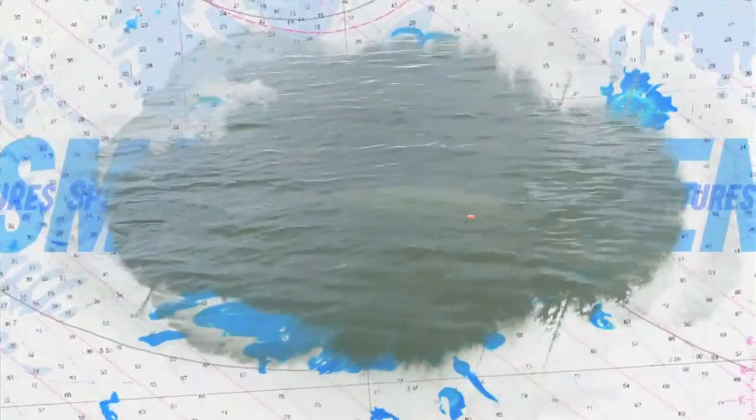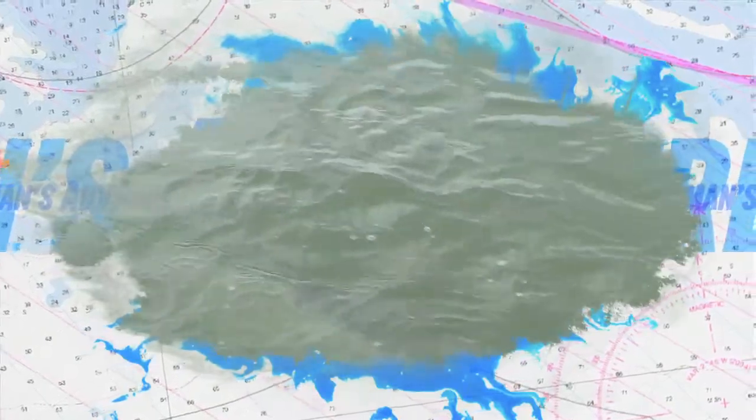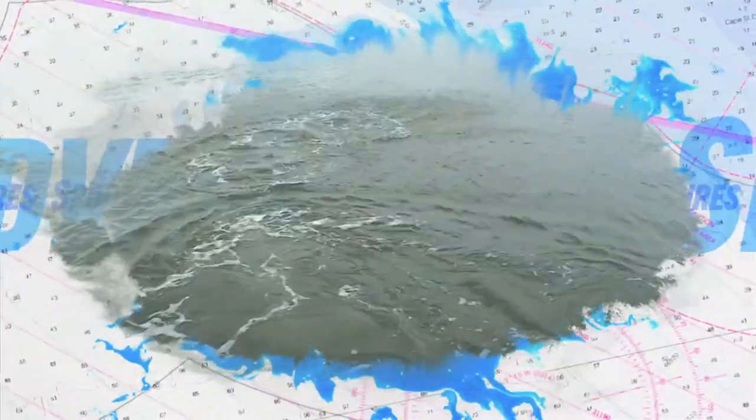Is it a bull shark or a lemon? Bull. Uh-oh. Another one. Another shark. Right? No, that same one.